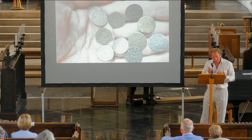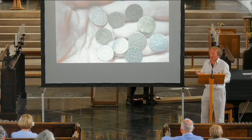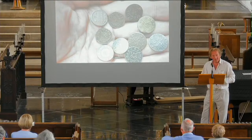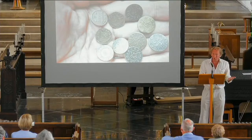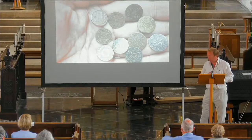Right, so we've seen there's a currency shortage, and so people make their own, or more correctly, they have their own made. And this is a typical handful of farthing tokens from the 1650s and 1660s. You will send to London and they will make an order out for you and then send them back and you use them as change. You will give them as change in your shop, for example.